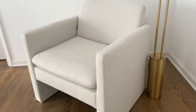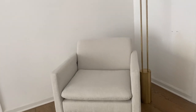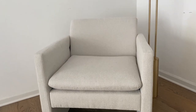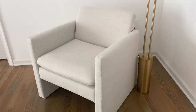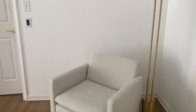I scored this amazing linen chair from Target. Can you guys believe it? This looks like such an original mid-century piece. I just love its shape. I just love it. I love the color. I'm gonna zoom into the fabric so you guys can see. Guys, this was $198 with free shipping. I could not even believe it. That was in my cart faster than I can blink.